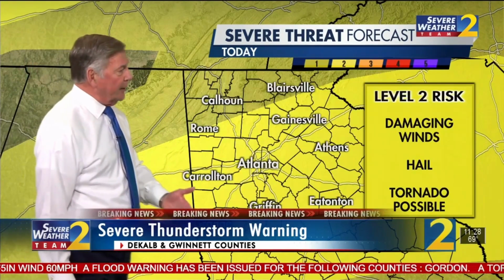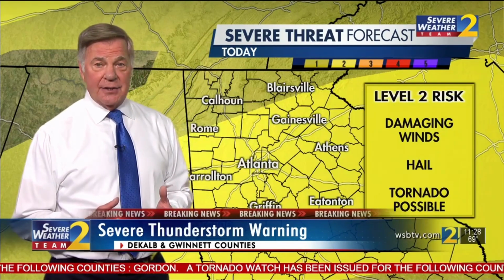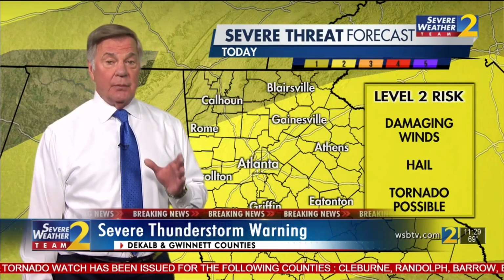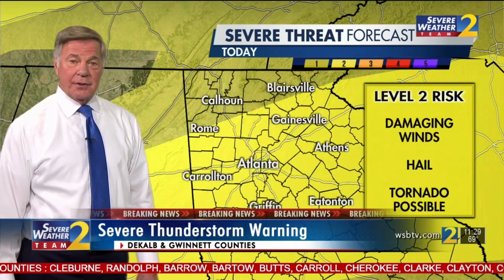So look at the threats here. A damaging wind threat, and that's what we're talking about, 60-mile-per-hour straight-line winds. Hail in excess of 1 inch in diameter. We've already seen that. And again, a tornado is possible. We've already seen one tornado. It was confirmed here. So again, we are in a level 2 risk right now through much of northern Georgia.